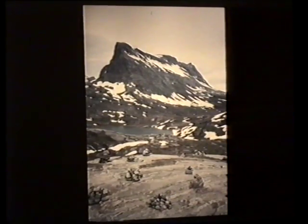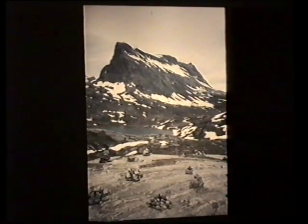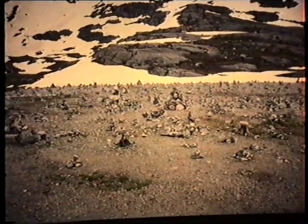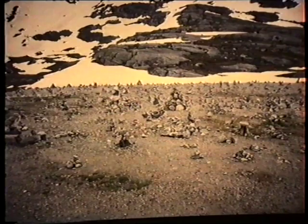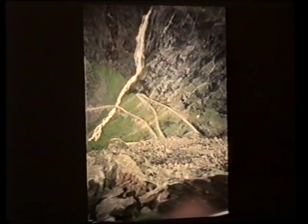In our country we make cairns at the top of mountains, but up here at the side of the road, this Troll's Path road, we've got little piles of stones everywhere. Little cairn. Look at them all. Magic. Down this Troll's Path road.